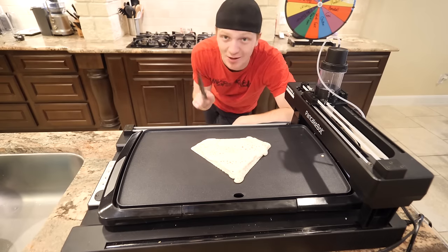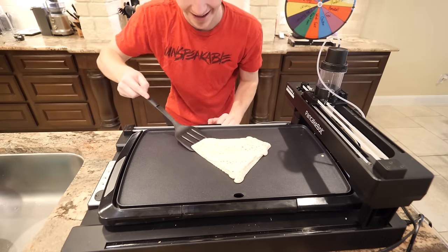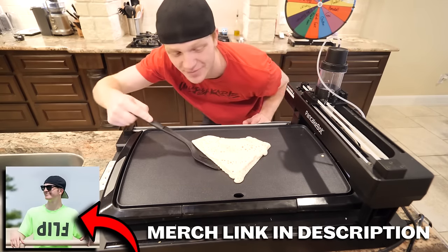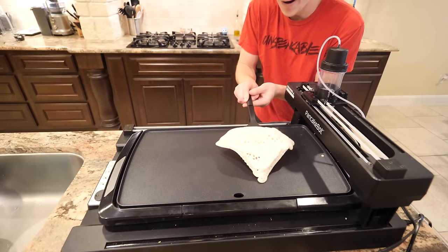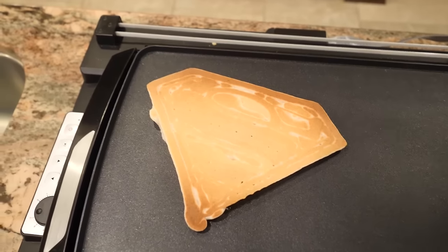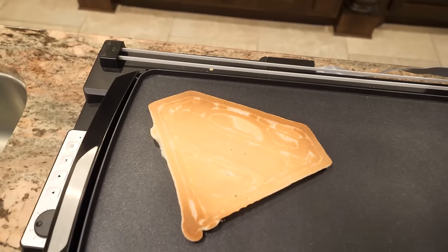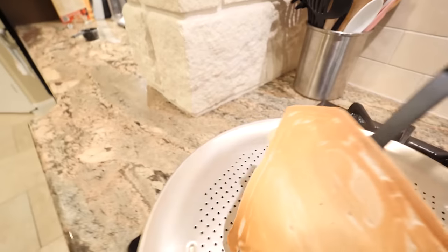Now for the moment of truth. What does it look like on the other side? Oh, it looks like it's done cooking. Okay, so I'm gonna go for the flip here. Get it, the flip? Sorry. All right, 3, 2, 1. Oh, that's not bad. Check that out, look at that. So it's not bad, I mean, it could be worse, right? Go ahead and take this and put it on the pizza pan, because that makes sense.